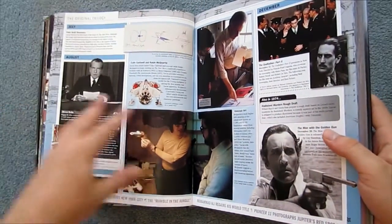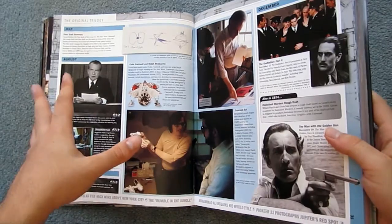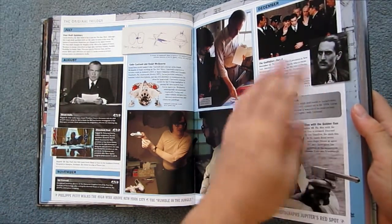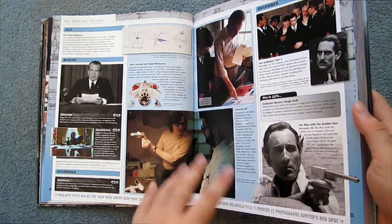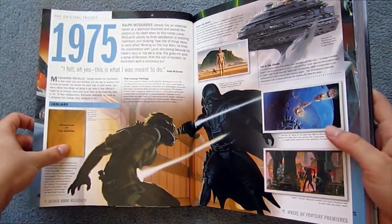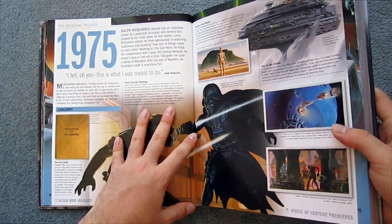It's kind of like going through this book feels like a sugar high in a way. So you don't want to spend too much time reading. The short sentences and paragraphs are really great because your eyes are just jumping around all over the place because there's so much wonderful stuff to see here.